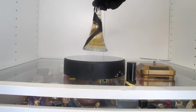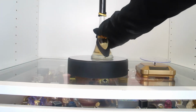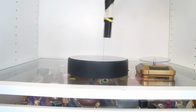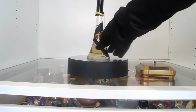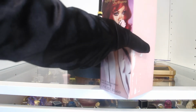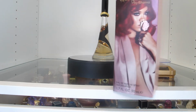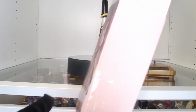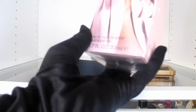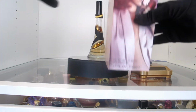And here we have the bottle. This was supposed to look like an upside down heel of a high heel. I only got that after somebody told me, or I think I heard it on YouTube. So that is that. It also has the sleeve that you can take off, and then it's just a simple pink gold box, or rosé, soft rosé and gold box. So that is that.